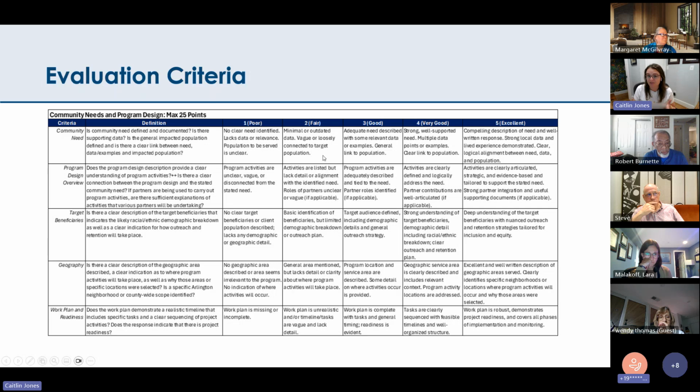Some of these descriptions still require your judgment. If you're looking at number 2, where the answer has minimal or outdated data, or vague or loosely connected answers to the target need as described for the target population, you're going to have to use your judgment as to whether it fits in that category. Some people will say, yeah, I think that's a 2, and some may say, hey, I thought that was pretty good. But what we're really trying to do is encourage folks to use a wider range of the points and create more nuance in the scores we get. I'm not going to go through each of these areas one by one, because that might be a little tedious.